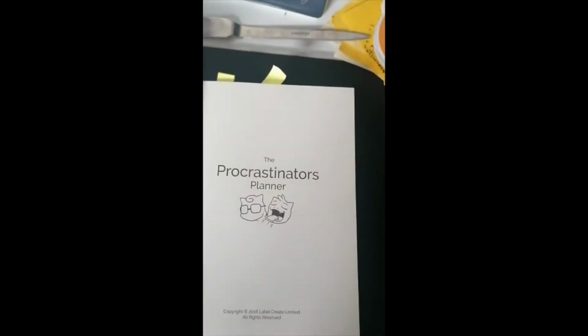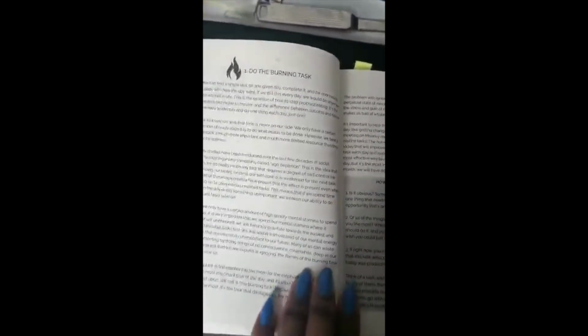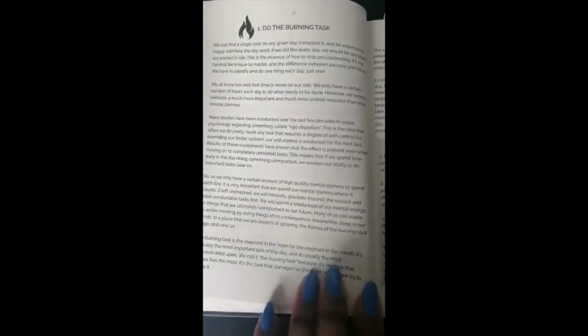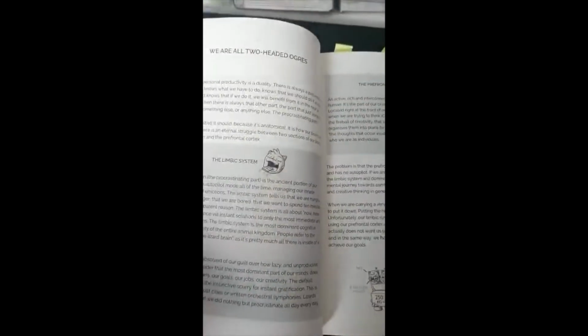When I was looking on Amazon for an ordinary year planner, I came across this Procrastinators planner and was trying to source it for a cheaper price, but on eBay and Amazon it was the same price. I read up on the reviews and people said that it really did help them. At the beginning of this Procrastinators planner, it has a little bit about procrastination, why people procrastinate.